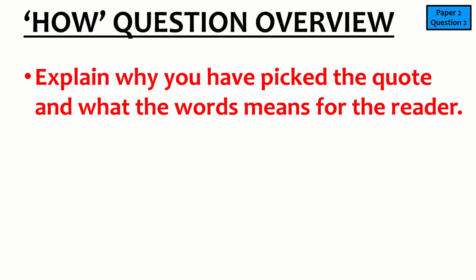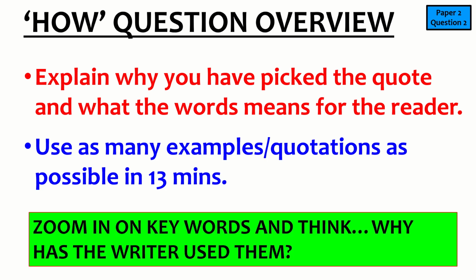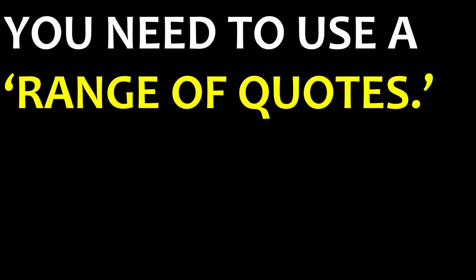Okay, so the how question is all about why the writer has used certain words on purpose. So look at words and say why the writer is using them. I tell my students to look at adjectives and verbs. You don't need to comment on all of them, but say for example, I said the man spoke to someone. You can't really say much about it. But if I change the word spoke to screamed, it would tell you something about the character.